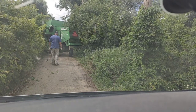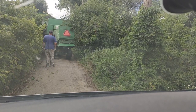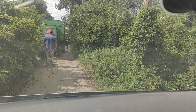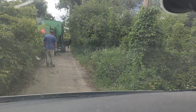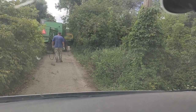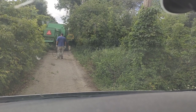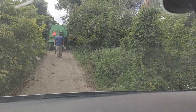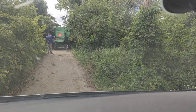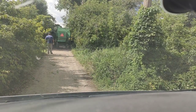Well, maybe he's going to go down to the other entrance. I think that's what he's going to do. Yeah, the other entrance is wider. Huh? I could be wrong. Maybe he's going to try and back in. Nope. I think he's going down to the other entrance. So our field is just on the other side of these trees to the left. It's a tight fit.